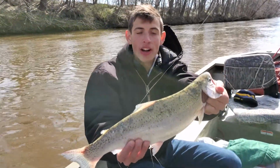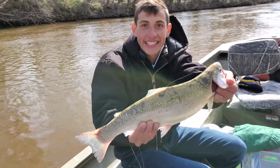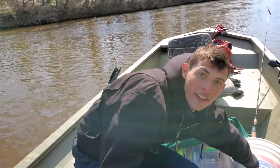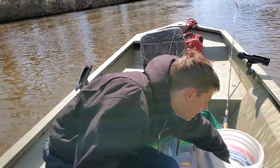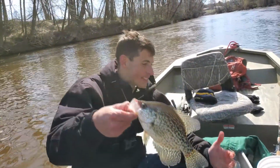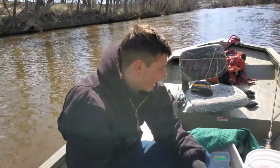We're fishing in the Tittabawassee. This is walleye opening day. We haven't even caught a walleye yet, and we got a steelhead instead. How cool is that? And again, another first. I've never caught a crappie before today in all my years. Never really tried for crappie. Caught one of them this morning too. Great crappie.